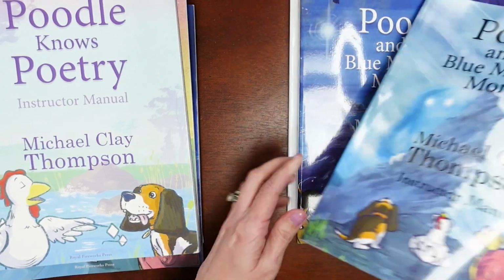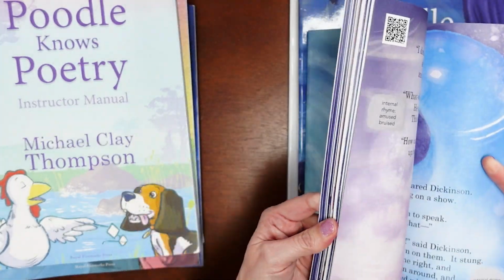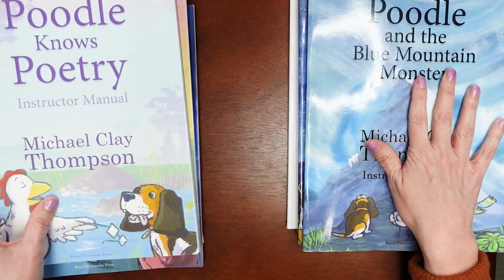And the instructor manual is the same thing, just with the answers. See, even here, it's got it all labeled for you. Prepositional phrases labeled. I like having that.